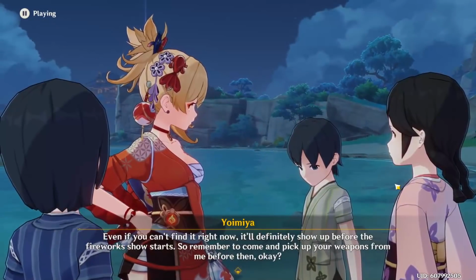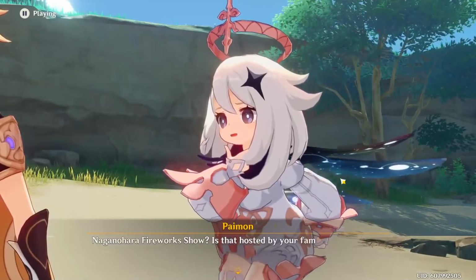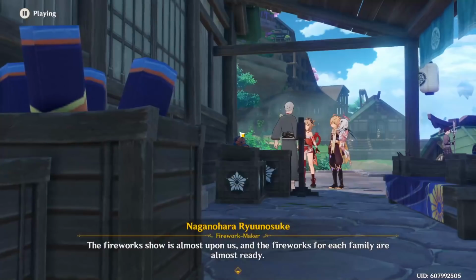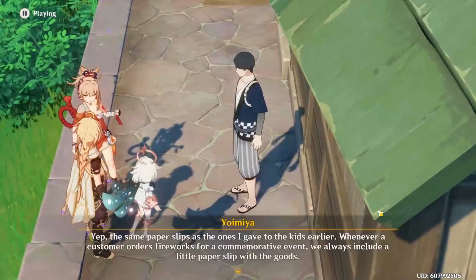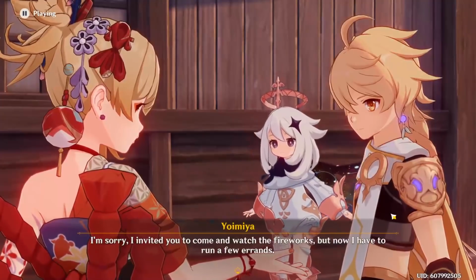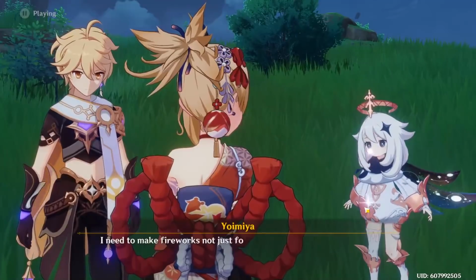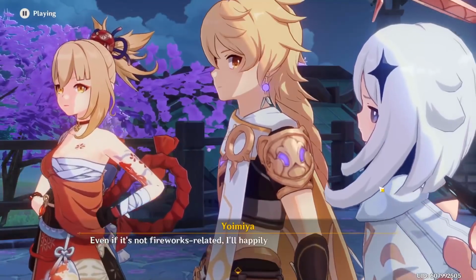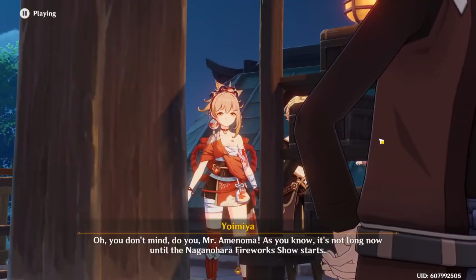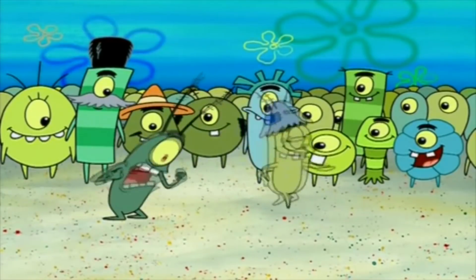There's also a quest line for Fireworks Girl, but that basically boils down to fireworks, fireworks, fireworks, fireworks... I get it!